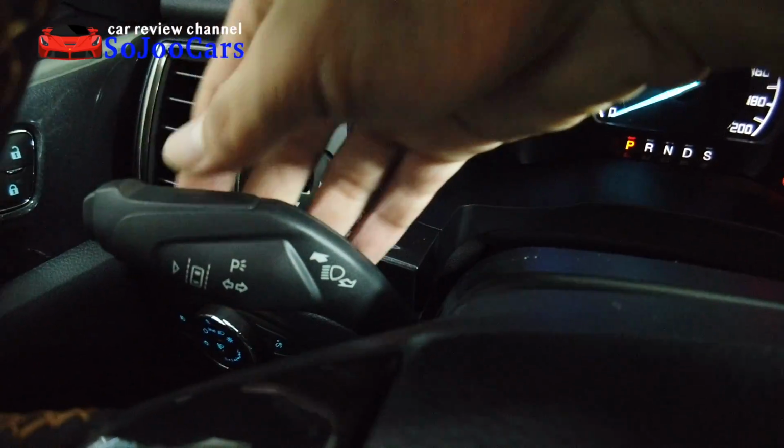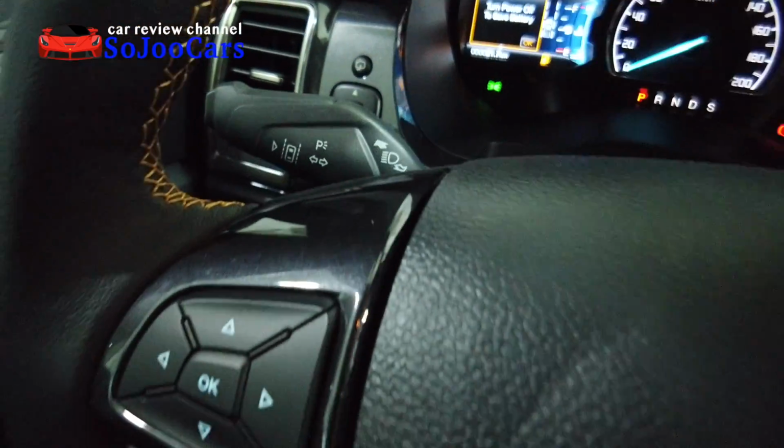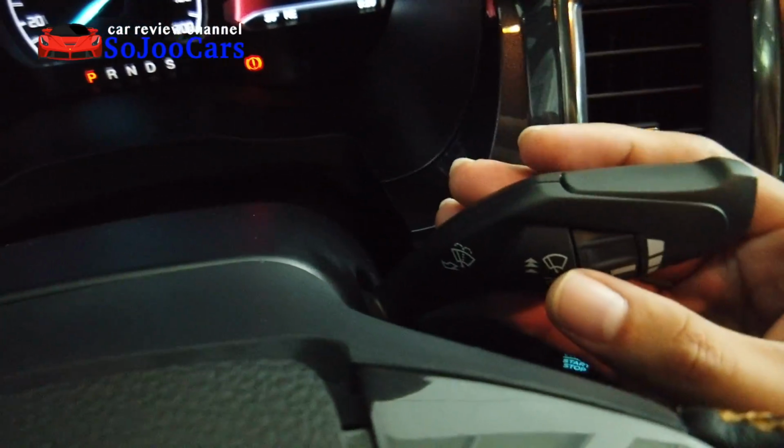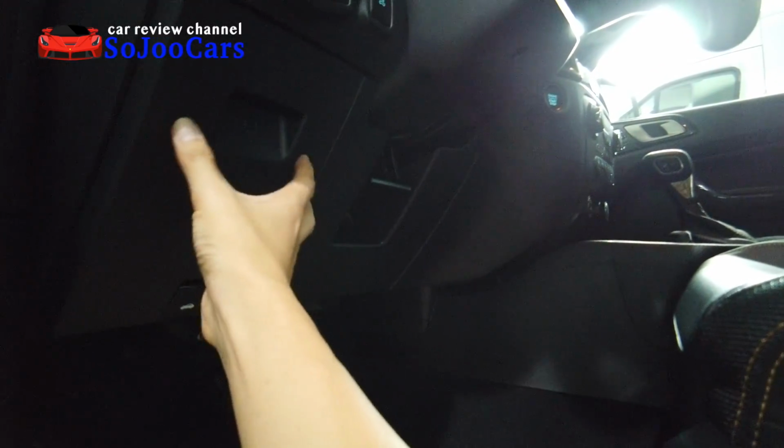And on the left, we have our turn signals together with the button here for the lane keep assist. And on the right, we have rain sensing wipers. Down here, we have our foot release, and the steering wheel can be adjusted manually. You have some electrical stuff down there. Our OBD is right here.